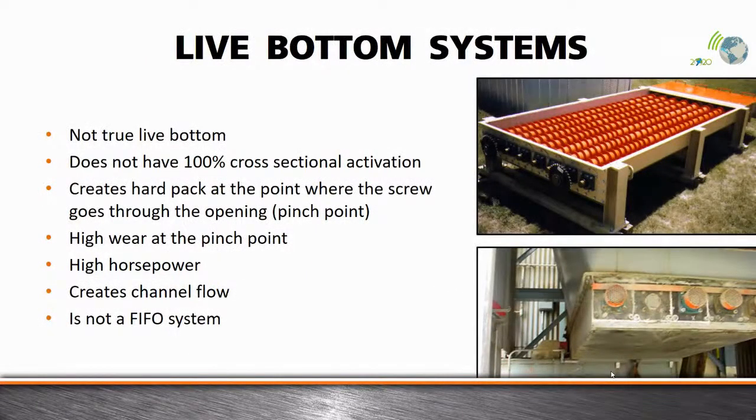Live bottom systems. I love talking about this because you see a tremendous amount of these out in the field as well. Again, it's not a true live bottom. 100% cross-sectional activation? Well, that machine is bolted to the bottom of a truncated cone. So you still have a positive slope. You're not undercutting the whole mass of the material of the silo, just that truncated cone outlet.